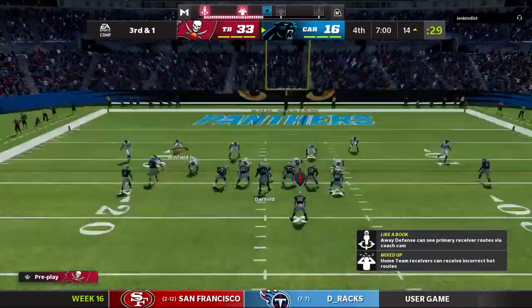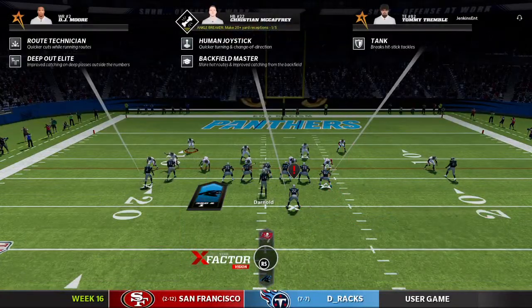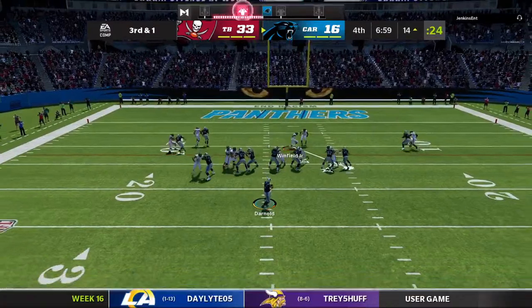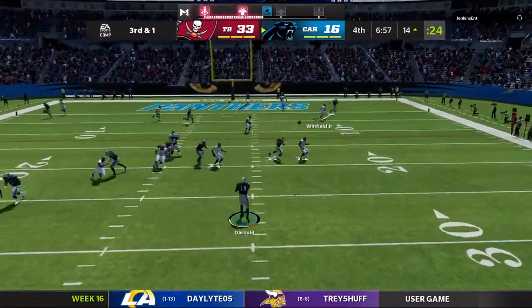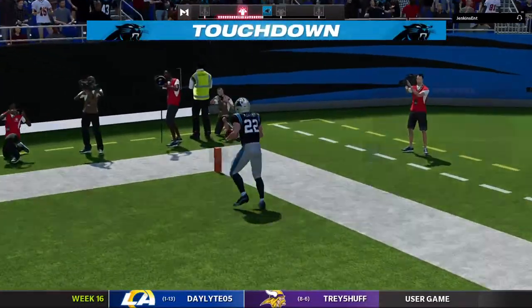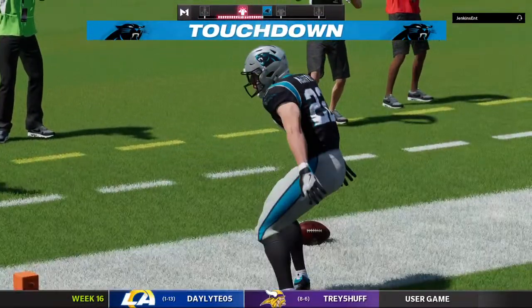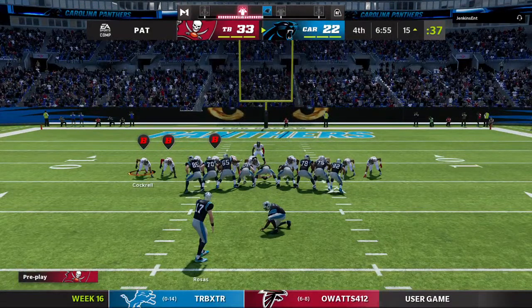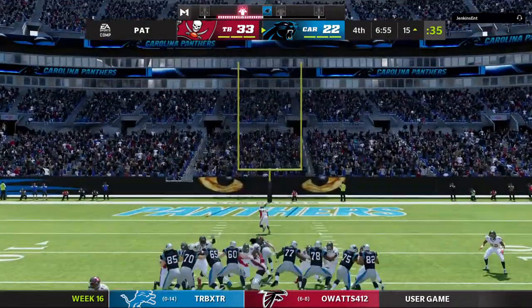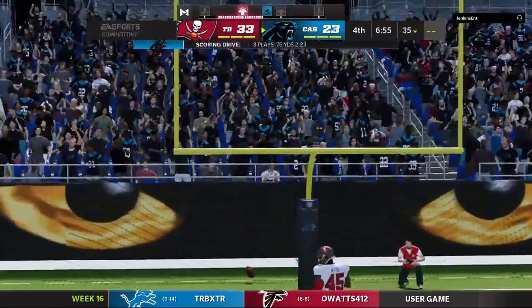This will be play number 7 on the drive. 3rd and a yard. To throw is Darnold. He's got it for a Panther touchdown. Christian McCaffrey with touchdown number 20 on the year. And the Panthers have got it back to a 2-score game here in the 4th.